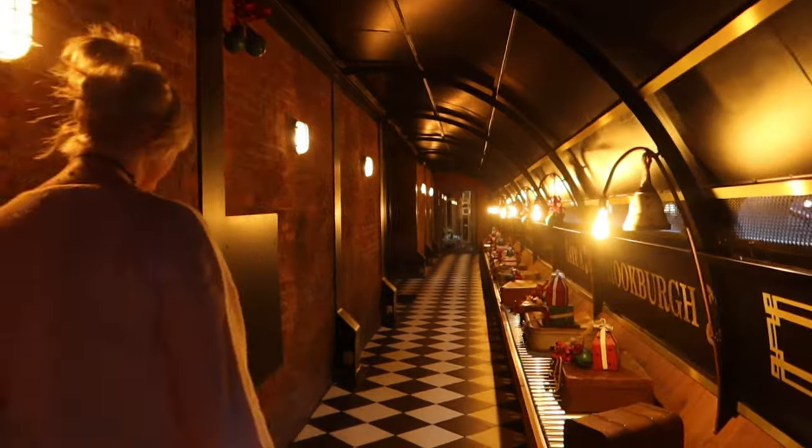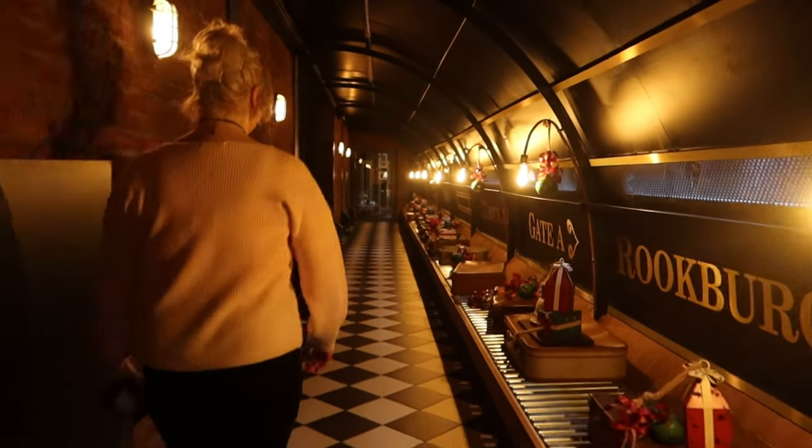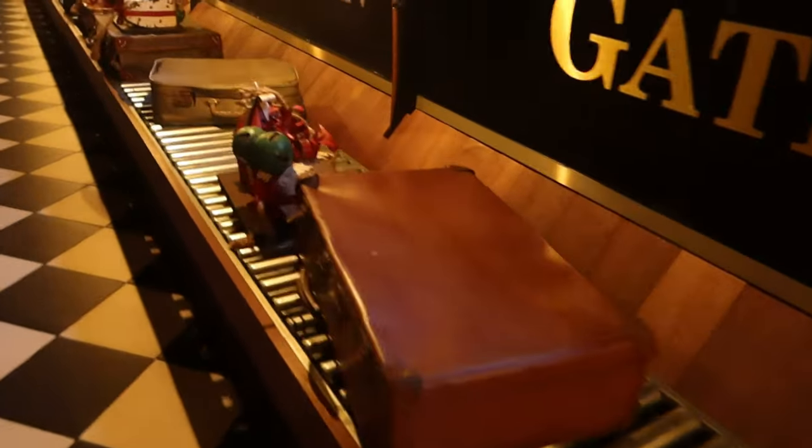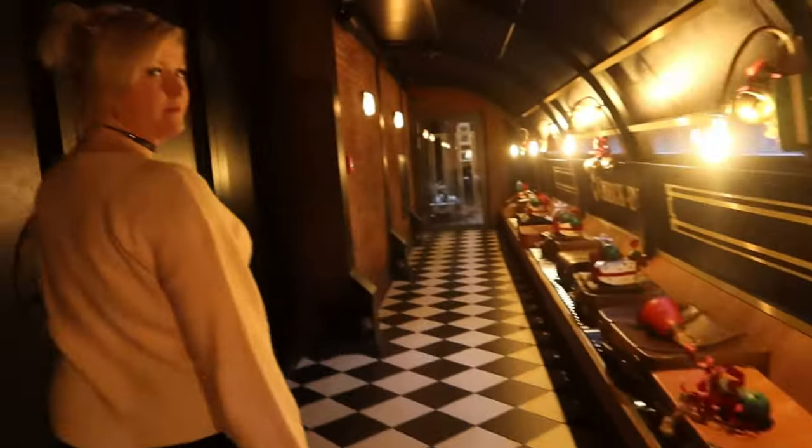So I'm going to head back to our hotel now. Sadly, we've got to pack our things. We are leaving today. But look at the theming again, it's amazing. Let's get back to the hotel, shall we?